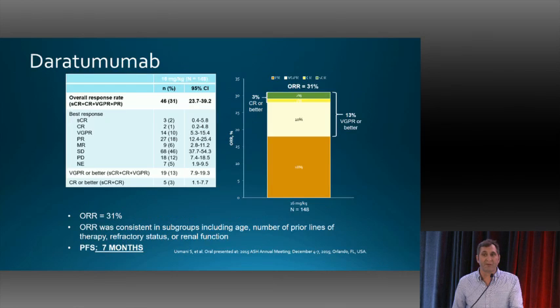So what is the response? You may find this a little unimpressive, but again, remember that these patients don't respond to anything else at this point. And the overall response rate is 31%. So that is almost 1/3 of the patients responded to the drug as a single agent. This is just the Daratumumab on its own. And the progression-free survival overall, that's responders and non-responders, everybody together, is 7 months. Which is again quite impressive for this population.